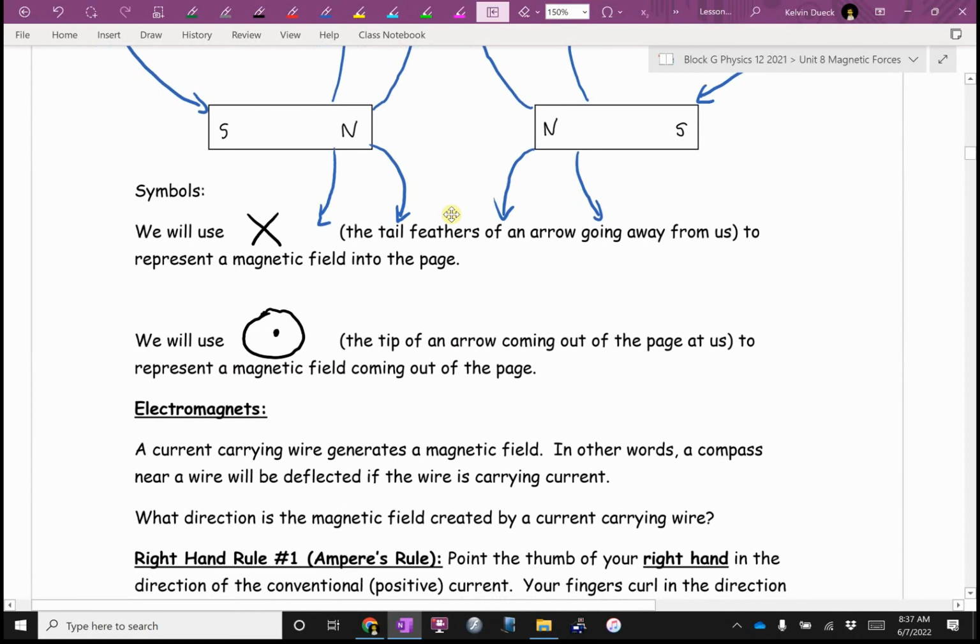We talked about how for our three-dimensional drawings, we're going to use an X to show the tail feathers of an arrow going into the page. That'll be our symbol for into the page. We're going to use a dot coming out of the page towards us as though the point of an arrow is coming towards us. We're going to start to do three-dimensional pictures, especially today.